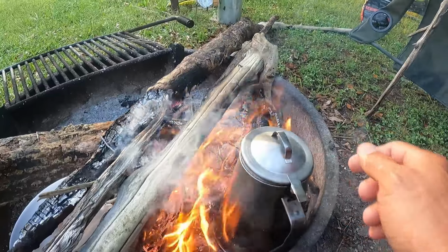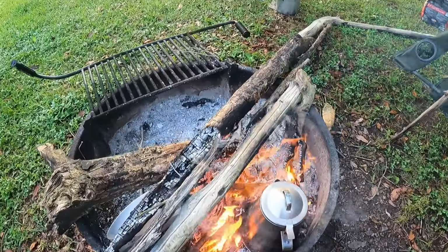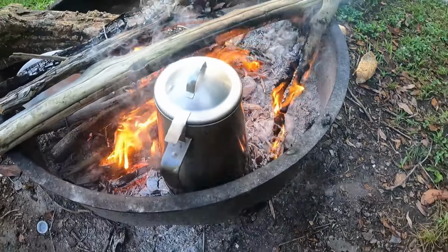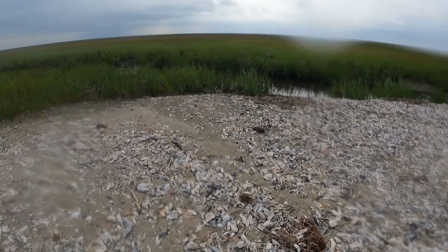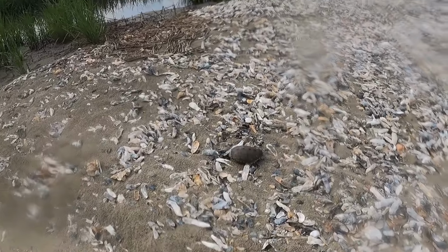So that was the night before I was doing the fish, and this is early morning before I go on the shell island. So I'm making myself a good coffee. It's a percolator, so I'm using a percolator. So right here, right now, I'm just walking on the island, early morning.